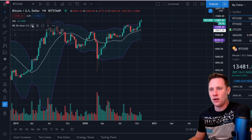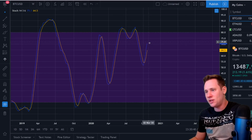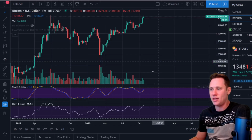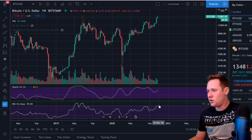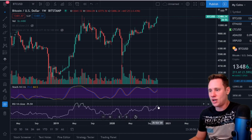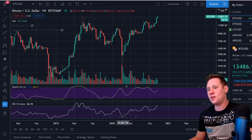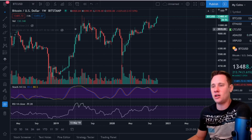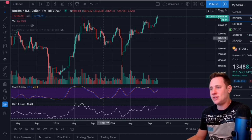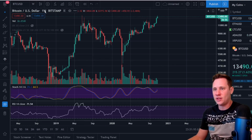Let's take a look at our stochastic real quick. Stochastic was turned up here, but if we get a pullback, this could curl back this way. For the time being, we're still up. You still have room to go on the RSI. It's slightly overbought. But, like I said, the uncertainty in the economy could be weighing us down for the next week or two. We'll have to see. So far, everything still looks good.